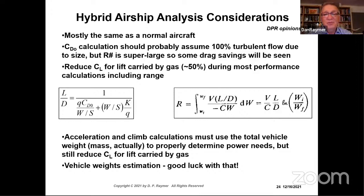Okay, let's see. You don't need as high of a lift coefficient or a smaller wing. You need less aerodynamic lift. You have to take that into account. So the normal lift to drag calculation is shown here, and where it shows the weight term, that's the wing loading W over S, you just reduce the weight by the amount of gas lift. I mean, that's very easy. And then you take that and you stick it in the Breguet range equation. So what could be easier? It's easy.